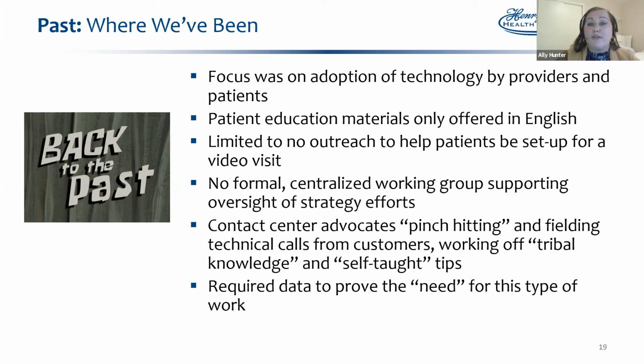Our patient education materials were only offered in English. And so this year we were able to update those to be translated into Spanish and Arabic, which are our top 2 languages. We had limited to no outreach to help the patients be set up for the video visit. And again, this was likely because adoption was low, but even when adoption skyrocketed, we really didn't have these resources in place. And so, as I'm sure along with many other organizations, this was a big rub for us.